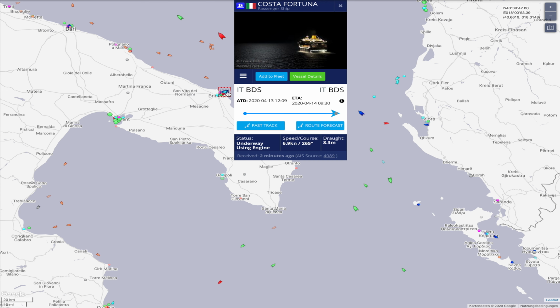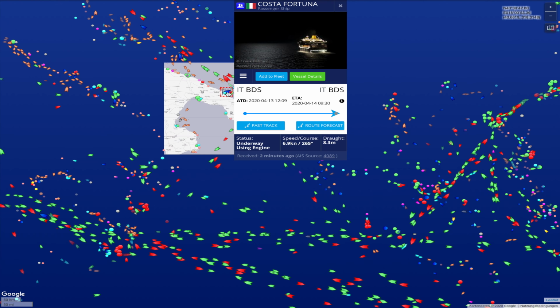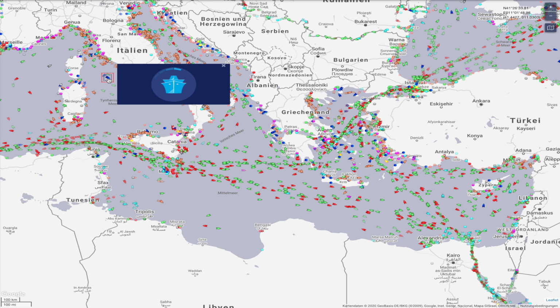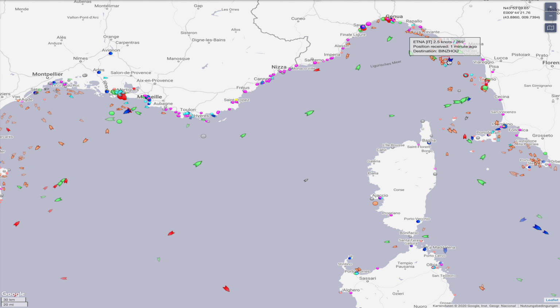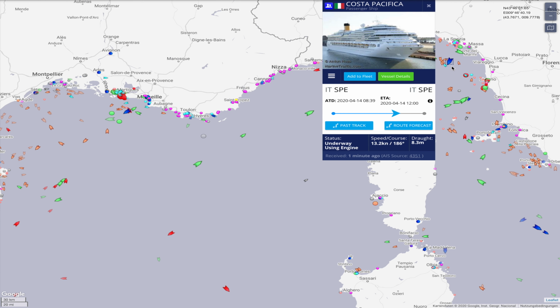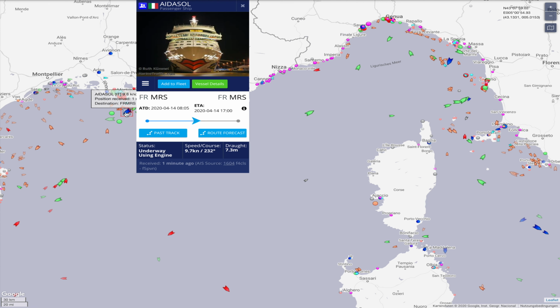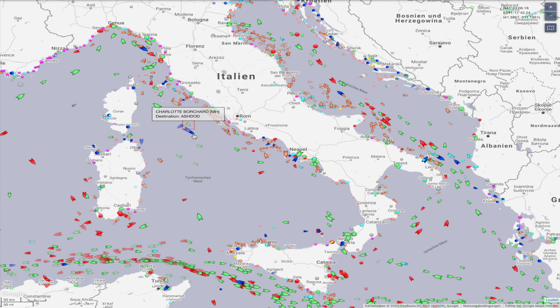So if we now go to Italy, then we could surely see some ships from the Costa consortium. Costa is also part of the Carnival Cruise Company, and around the coasts of Italy we can see a few of them. Costa Mediterranea, Costa Pacifica. They are all around Italy, close to the borders to France here. We can see some ships here, as well as one AIDA Soul, which is currently traveling the Mediterranean Sea and which is now close to Marseille.